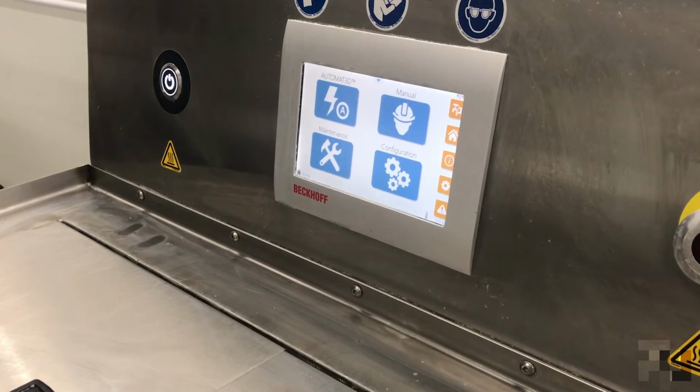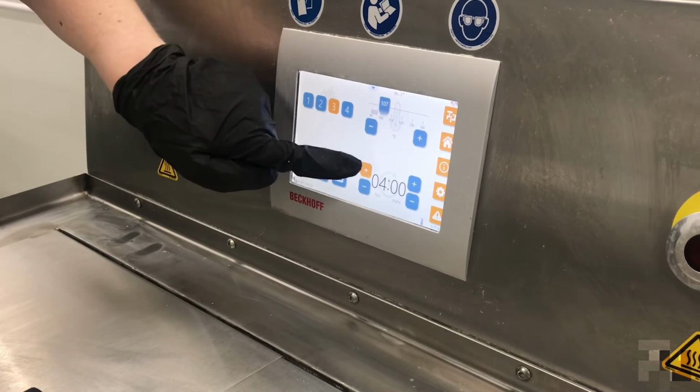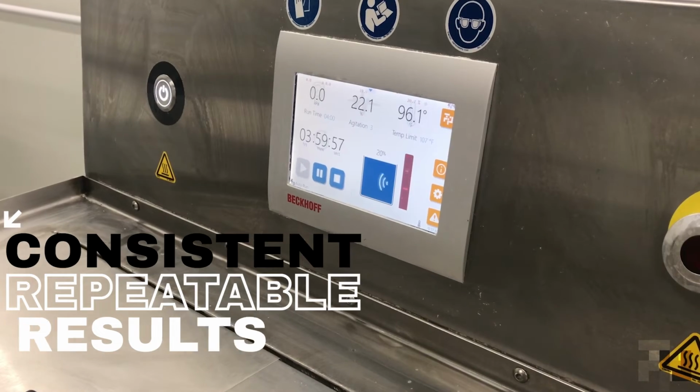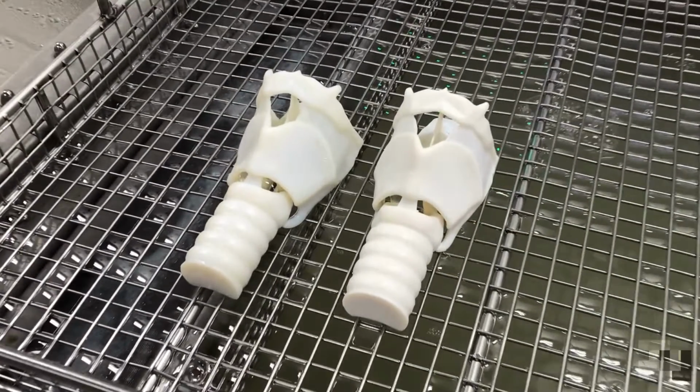You have to support something that has tight time frames and deadlines. You're now able to plan better when it comes to the post-printing. It really doesn't matter who's running the parts. You're going to have the same time to clean parts over and over again.